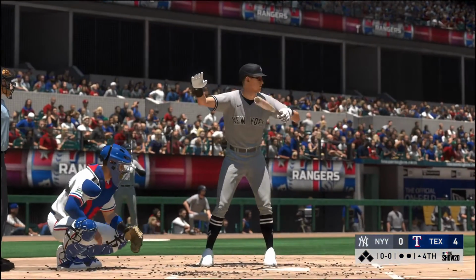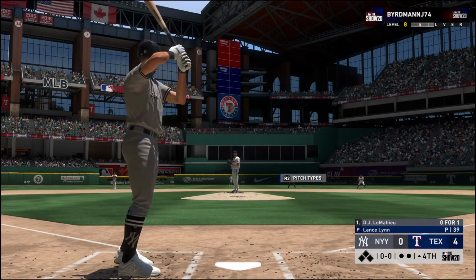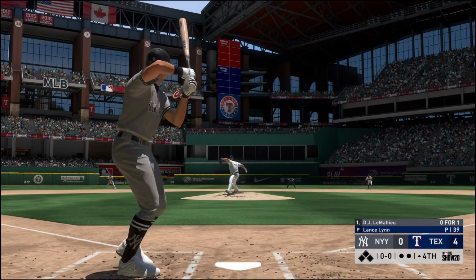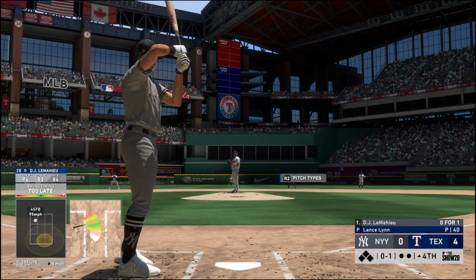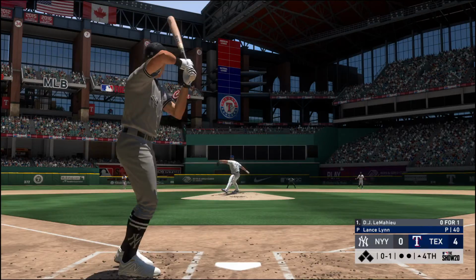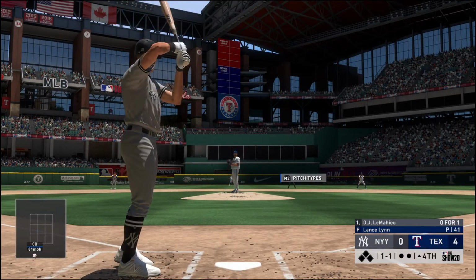All set for the start of the 4th, and that'll bring in DJ LeMahieu, the third baseman. DJ. He's ready. Here's the first offering. A little tardy there. No balls and a strike. Threw that fastball right by him. He had no chance to get the barrel of that one. And now a curveball that bounces up to the plate. It's 1-1.